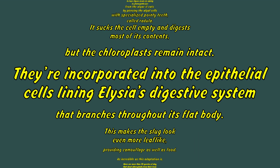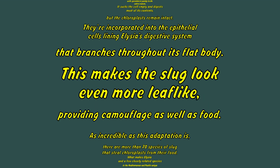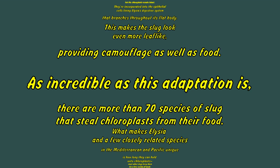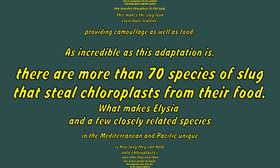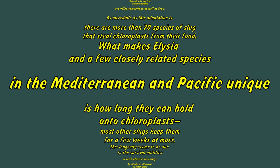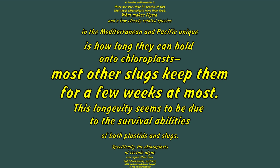They're incorporated into the epithelial cells lining Elysia's digestive system that branches throughout its flat body. This makes the slug look even more leaf-like, providing camouflage as well as food. As incredible as this adaptation is, there are more than 70 species of slug that steal chloroplasts from their food. What makes Elysia and a few closely related species in the Mediterranean and Pacific unique is how long they can hold on to chloroplasts. Most other slugs keep them for a few weeks at most.